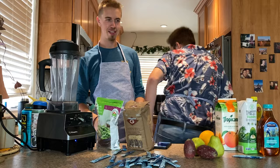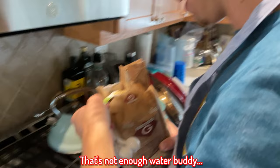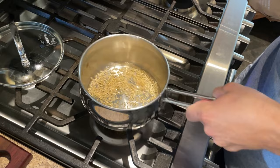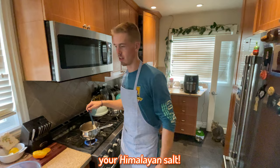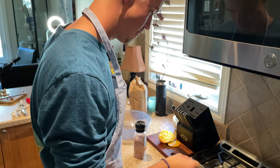That's not enough water, buddy. That is not enough water. It is. Oh. See? Okay. Maybe you don't know what you're talking about. Maybe. Why are we putting this in a smoothie? That doesn't make any sense. Where's your salt? Your Himalayan salt. Make it salty. Salt brings out the flavor of rice.